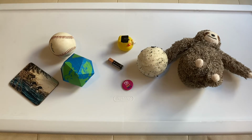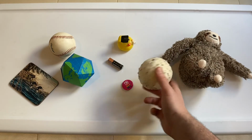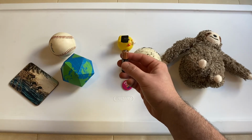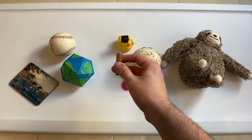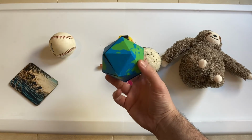So hopefully you've taken a look at your objects as well and noticed some similarities and differences. And now it's time to make some predictions, to start thinking ahead about how will or won't these objects go down our ramps. Now, based on my earlier test with this baseball, I'm pretty confident this dryer ball will roll down the ramp easily. I'm also pretty confident that this battery will roll down, although it might depend on what angle I started at.